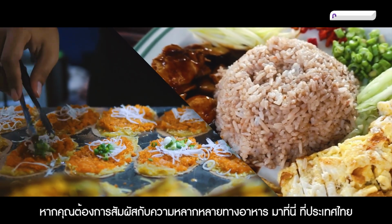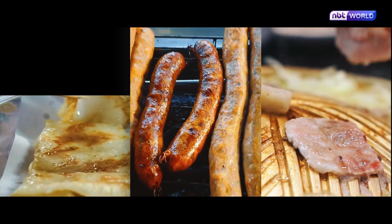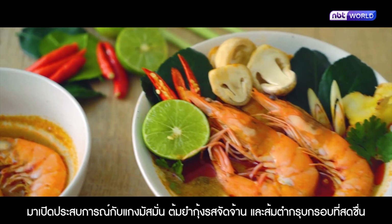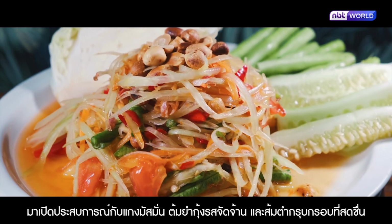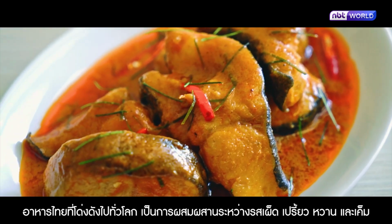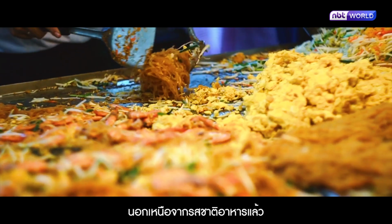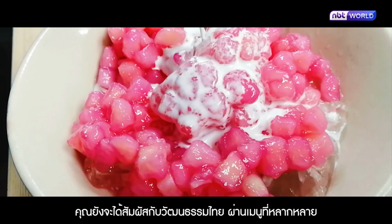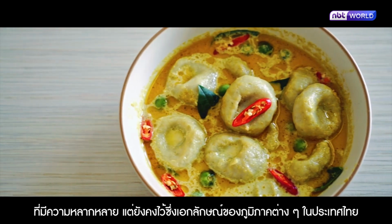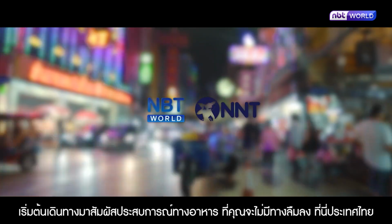If you want to experience a variety of foods, come here to Thailand, where the art of food transcends taste. Experience the fiery Massaman curry, the zesty Tom Yum Goong, and the refreshing crunch of Somtam. Celebrated worldwide, Thai cuisine is a symphony of spicy, sour, sweet, and salty, crafted to perfection. And beyond the flavors of the food, you will also experience Thai culture through a variety of dishes that maintain the unique characteristics of different regions in Thailand. Begin your journey to experience unforgettable culinary adventures here in Thailand.